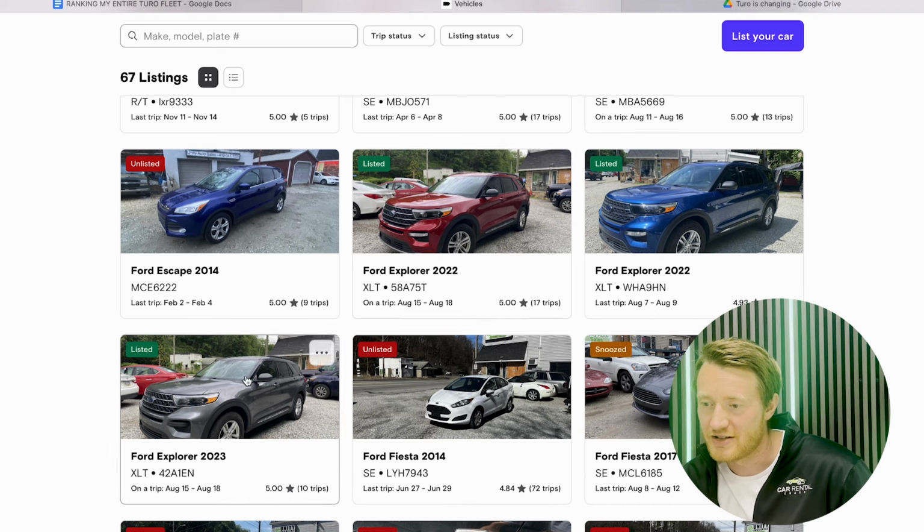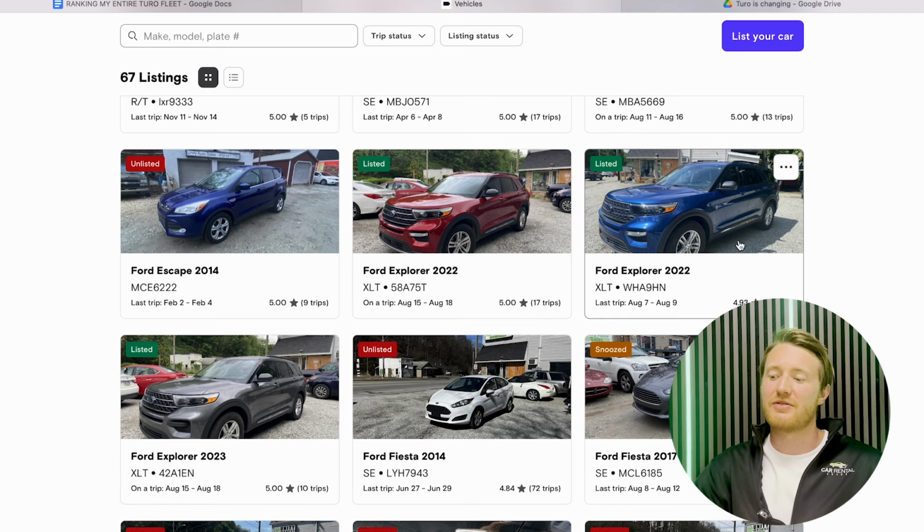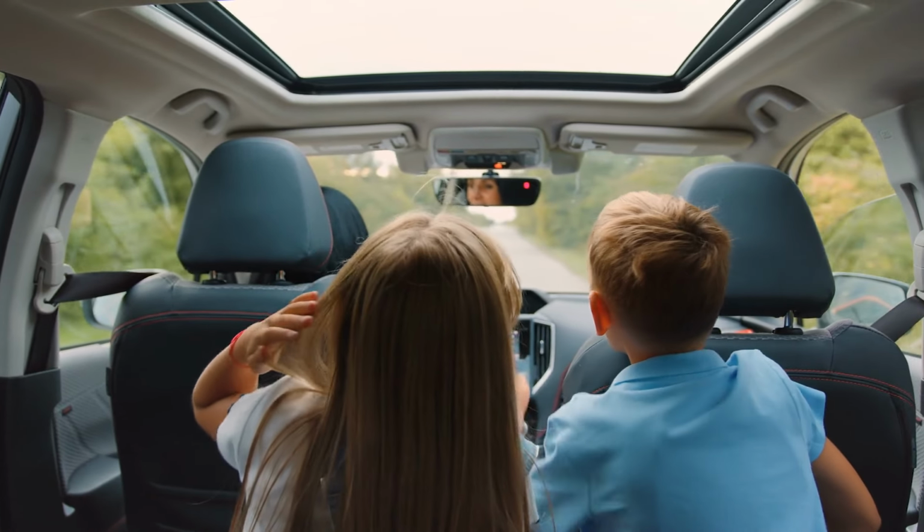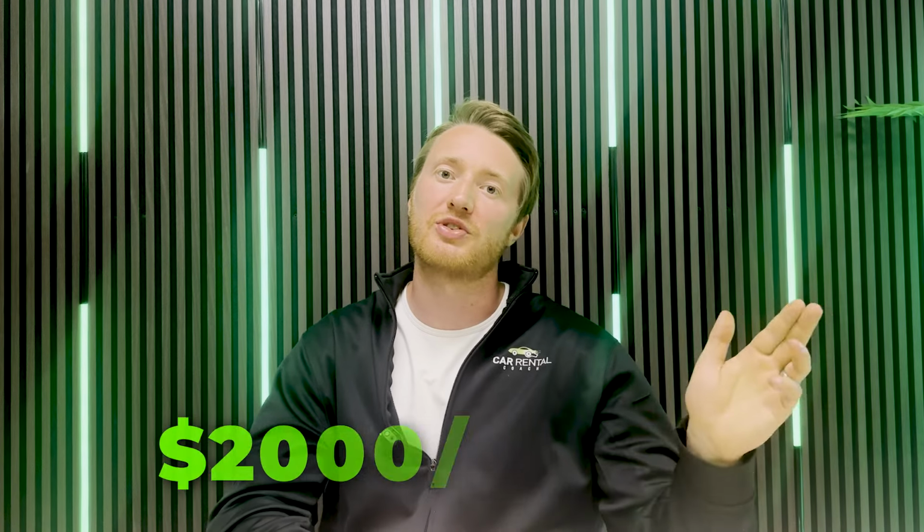All right, guys, 3 Ford Explorers. You can see I got one in silver, red, and blue, all 2022 and 2023. So I love these cars. What's great about these, from my area, people take them on beach vacations a lot, so we're dealing with a lot of families. They do got the 3rd row in them, and they have DVD players and all of the bells and whistles. So these cars are more expensive, but they're renting for over $2,000 a month. So very healthy profit on them still.